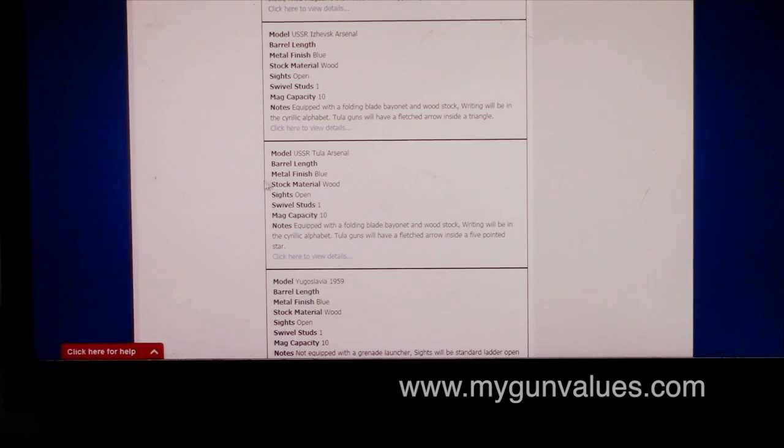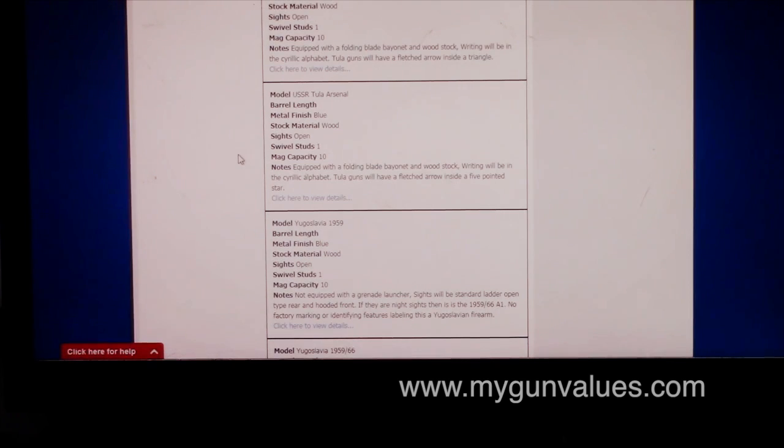Okay, USSR. You have 2 arsenals. These are the first SKSs built. Both have folding blade bayonets. They basically, the Tula guns, which are much more common, will have a fletched arrow inside a triangle. Do not confuse that with the regular arrow inside a triangle of a Yugoslavian. It's the fletching on the arrow that makes the difference.